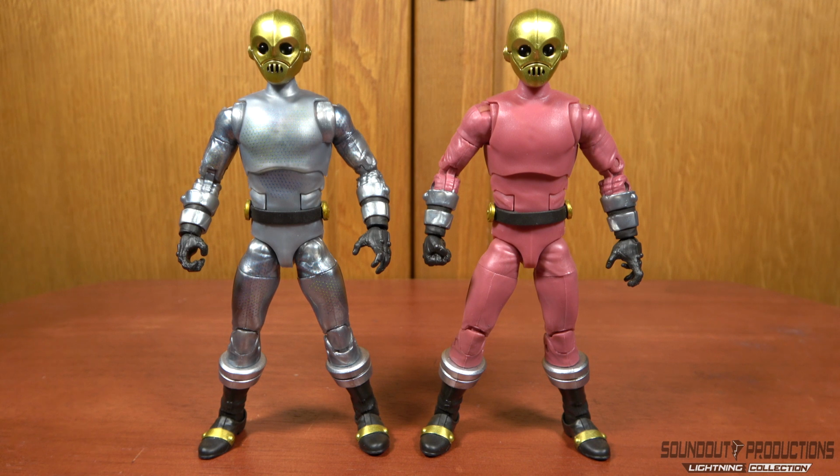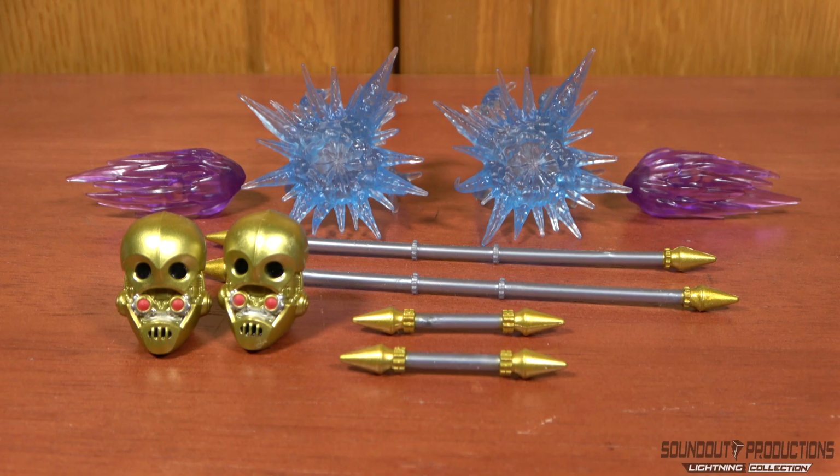Now this was interesting because this kind of came out of nowhere. It was announced during, I think, the Power Morphicon at home stream, and then it was suddenly up on Hasbro Pulse, which makes me think it may have been an exclusive for that convention before things changed. But you get the silver Zeo Cog, which was from Oh Ranger, and the red one, which was made for Power Rangers. They do come with a ton of accessories: 2 short staffs, 2 long staffs, 2 destruction effects, 2 punch effects, 2 heads with the visors lifted up for the crazy blast eyes, and then all the hands duplicated.